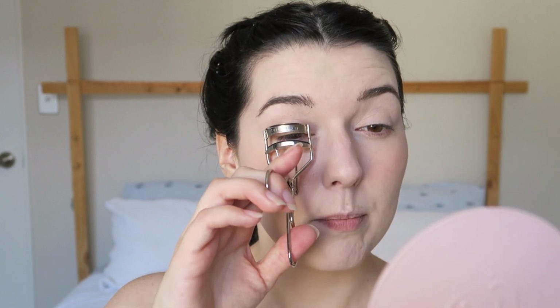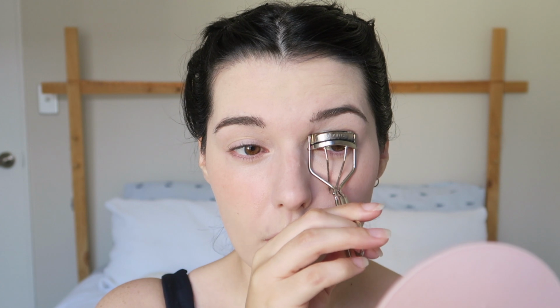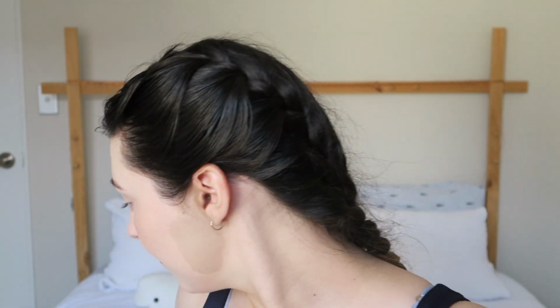So then I'm going to curl my lashes using my eyelash curler. I've been wearing my glasses daily, so there isn't a huge amount of point to making my eyelashes super big. And then normal mascara, which is the Hamish Daylism mascara, which I still really love. I think that maybe when we get further into quarantine here, I'm going to get more bored and start playing with makeup a little bit more when I have more free time.